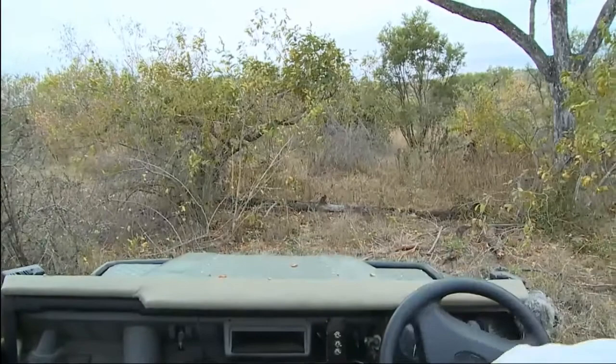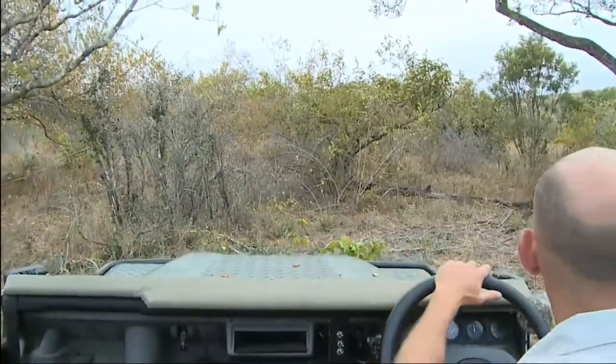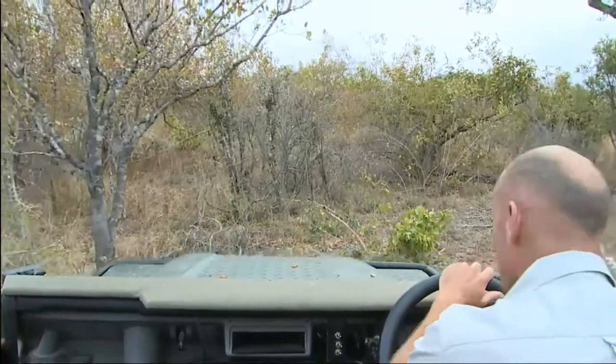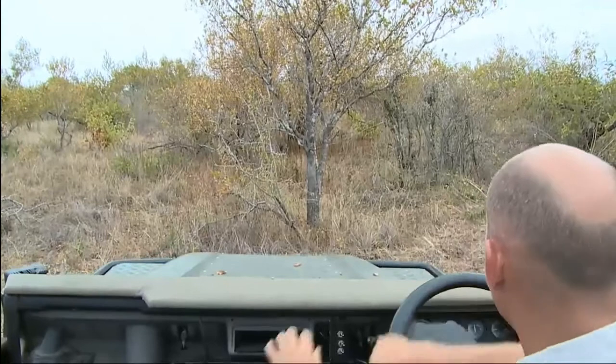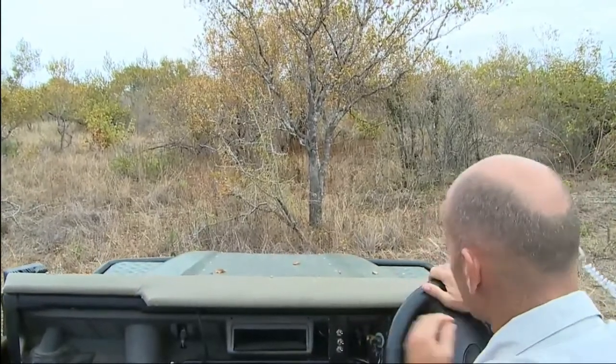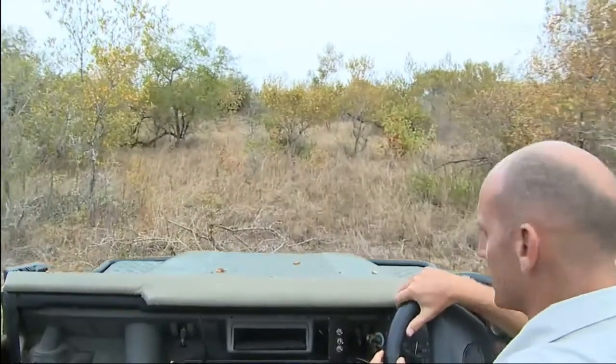Once again, as I'm reversing out of the sighting, I'm just watching him, letting him tell us how relaxed he is. I reversed out of this particular area I was in with him without him even so much as looking at us. So he's a very relaxed cat at the moment, which is good.